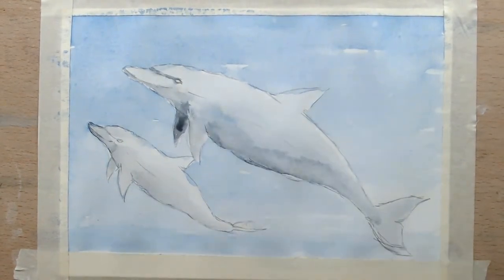Okay, so I'm just going to darken up this baby dolphin as well, and let that top one dry a little bit.